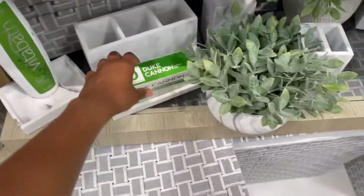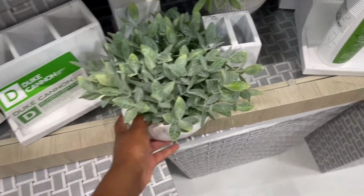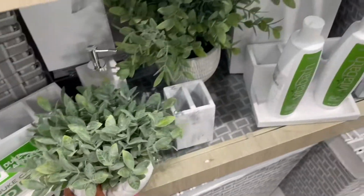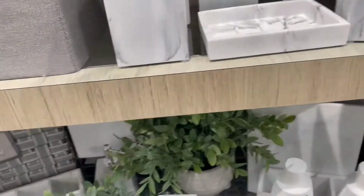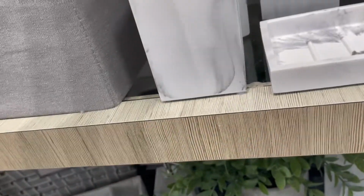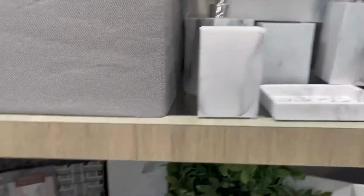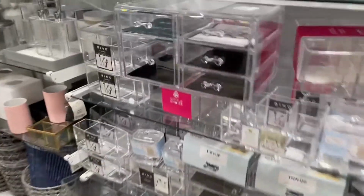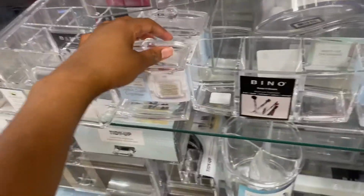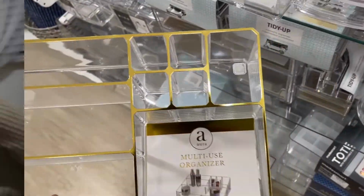It has soap dishes. It has this type of organization dish. It even has a plant with the same pattern. So this would have been so perfect if it just had the gold. And I don't know if I want to try spray painting it to make it the pattern. And they also have these clear containers, but I don't think that's really the vibe that I'm trying to go for either. We have this clear and gold, but yeah, I don't know.